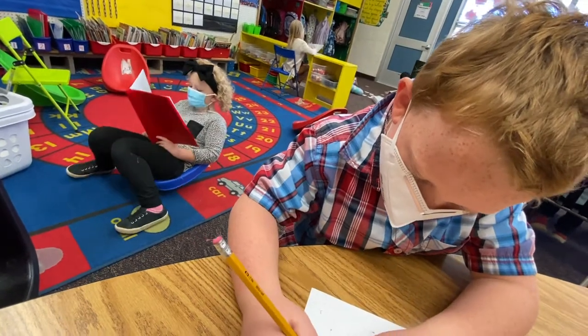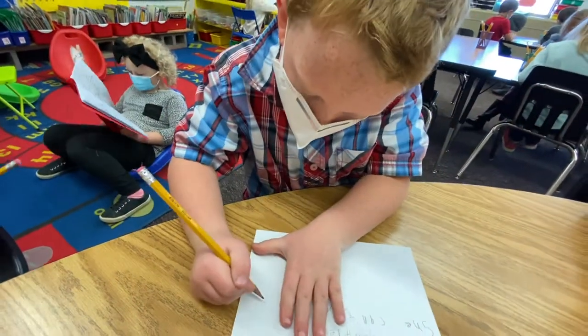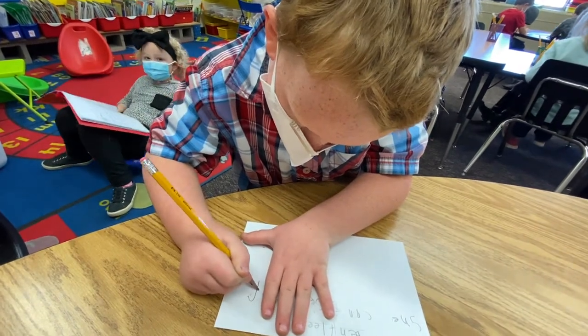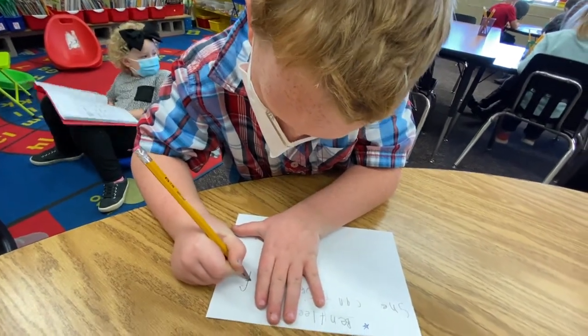I want a big finger space. Please do not be singing over there. It sounds lovely, but we do want kids to be able to work on their words.